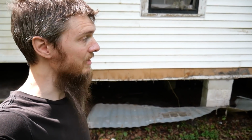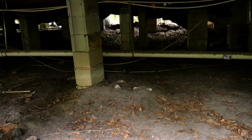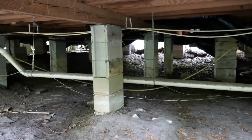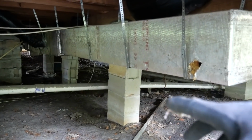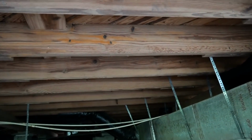We're making big progress. We got most of the skirting pulled down and light and air getting under the house, which is good because that means it's gonna be easier for us to get under there. It actually doesn't look that bad. Not too many spider webs, nothing too creepy. Just on the outside here, I see a hole chewed in the ductwork, and that means there's probably mice got in to the ductwork. Wow. And there's the floor. I mean, you have to admit, that looks pretty good actually.